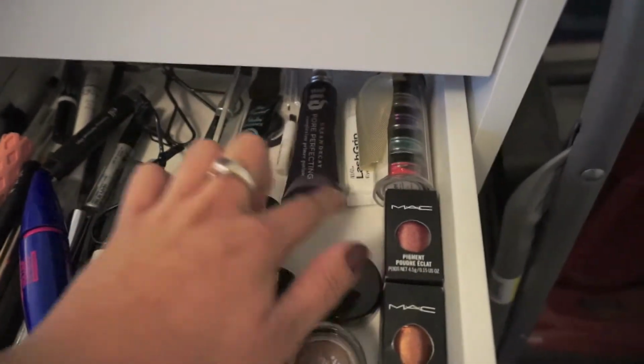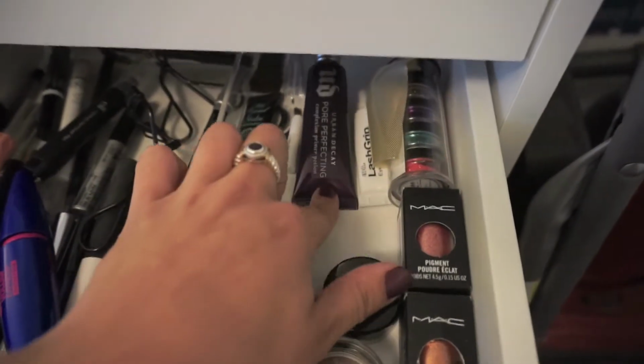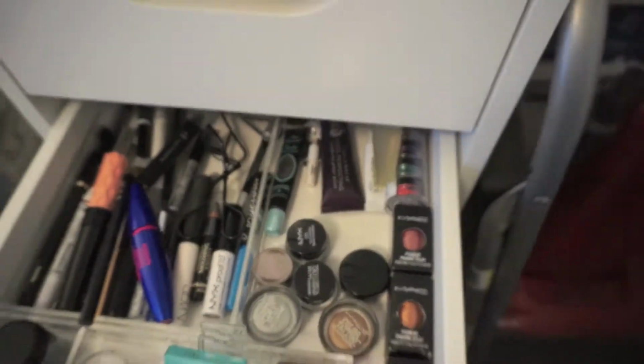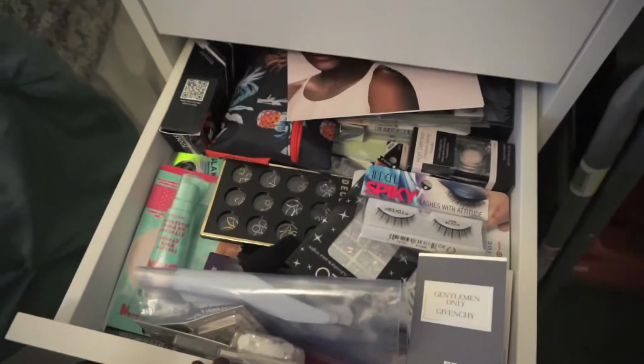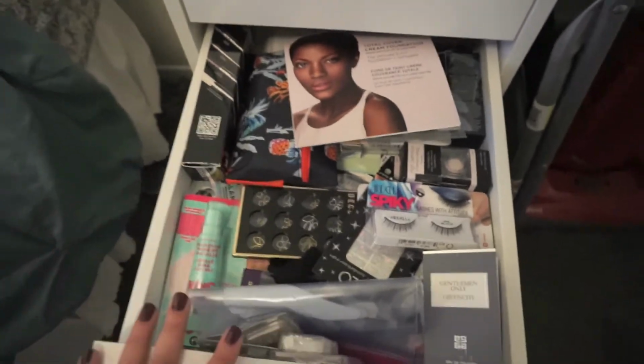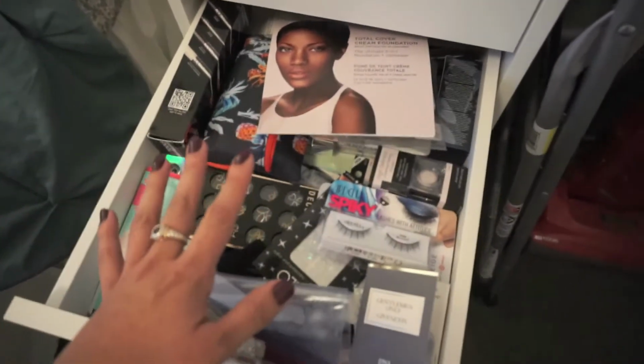And then I have some lash glue, some glitter glue for the pigments and stuff, and then a MAC face primer down there. The next drawer is kind of chaotic. This is what I call my backup drawer slash sample drawer slash kind of throw it all in there drawer.